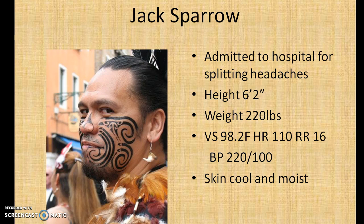Now, instead of saying, oh my God, look at that blood pressure, the thing that we should be looking at is look at that heart rate. For patients that have hypertension, we would not anticipate seeing a heart rate of 110. So we're starting to think maybe there's something wrong with him that's not hypertension related, but instead maybe endocrine related.